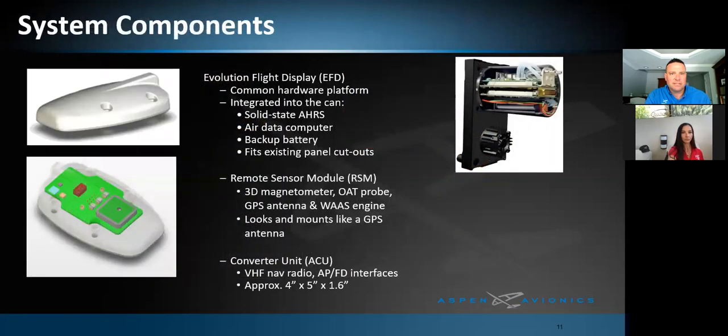The other two components that make up the system are the RSM, or remote sensor module. It looks just like a GPS antenna minus this little fin on top. But it's actually a housing device that houses a magnetometer for the heading source on your HSI, your backup GPS and GPS antenna, along with the OAT probe, which provides a solution for your air data computer for true airspeed, ground speed, OAT, and whatnot.